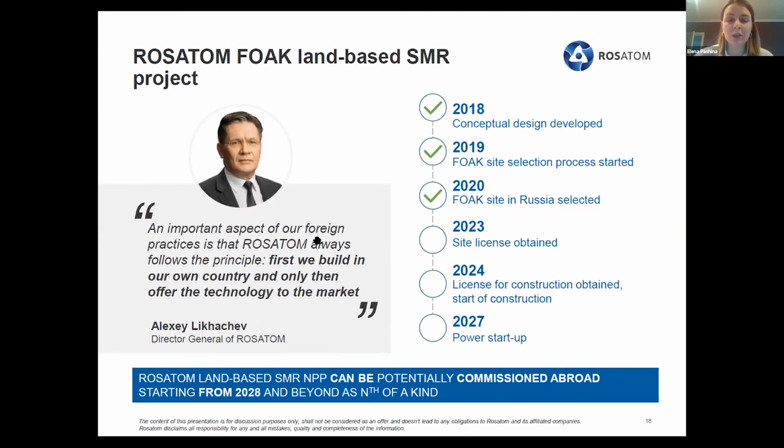And as our Director General says, an important aspect of our foreign practices is that Rosatom always follows the principle: first we build in our own country, and then we offer the technology to international markets. And that's why we are currently getting ready for the first of a kind SMR-based land-based nuclear power plant in Russia. We are considering several sites for this project. The sites are different in terms of geography and climate, and this means that such a project can address a wide range of needs and can be tailor-made, though being already very much referenced. The timeline is in the slide, and by 2028, we expect to commission the power plant.